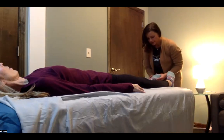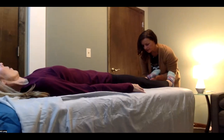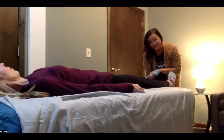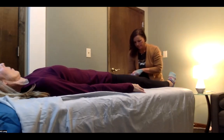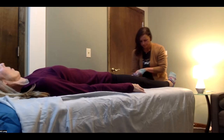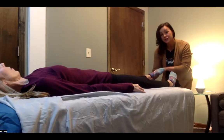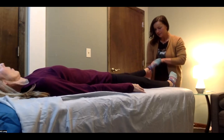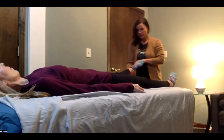And then pressing internal, careful with the ankle once again. Pressing in. Bringing the ankle out. So you can think of this as a nice gentle adjustment of the lower back. Is that okay? Mm-hmm.